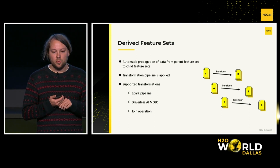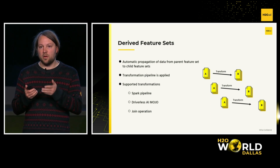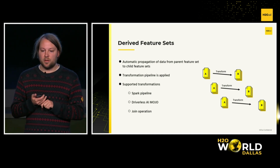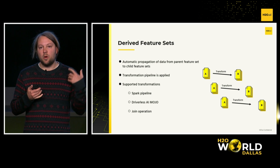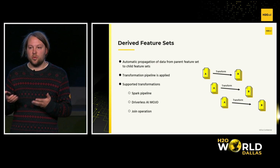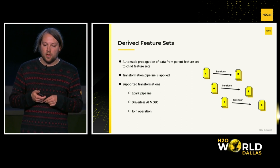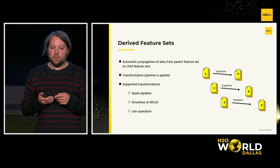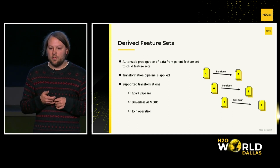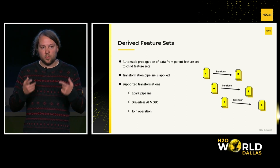Usually in feature store, when you define a feature set, you define it just based on the schema. Let's say you define two features, customer name and salary, and you store data into that feature set. But usually you also want to automatically transform the data on input and store it somewhere. Usually you do that outside in some sort of ETL pipelines, but we wanted to bring this capability into feature store itself. So if you define a derived feature set B and you store 10 rows into feature set A, we automatically store those 10 rows into feature set B, but transformed by the transformation pipeline.